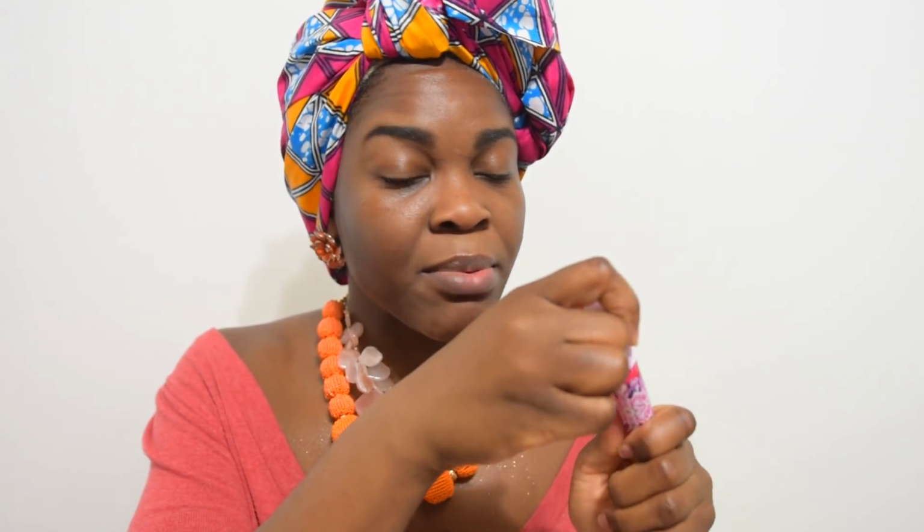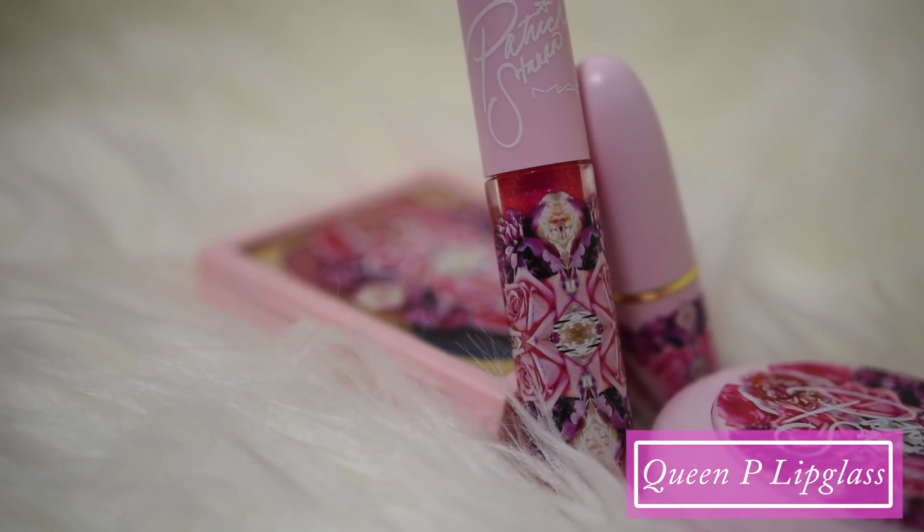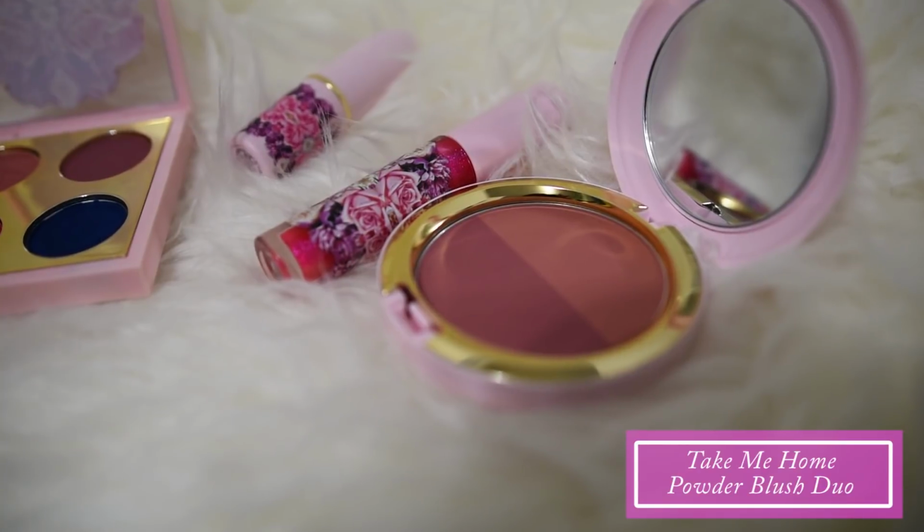And then it comes with this lip gloss, which I might not use because I'm not a gloss girl. You guys already know that, but here's the gloss. Such beautiful packaging. I'm here for the packaging. Can't tell me nothing. Here is the blush. Oh, this is way too cute. The blush comes with a mirror inside. This is a lot. It retails for $50.